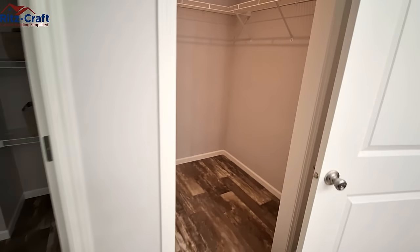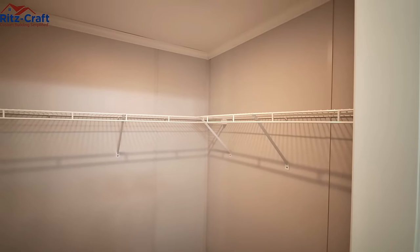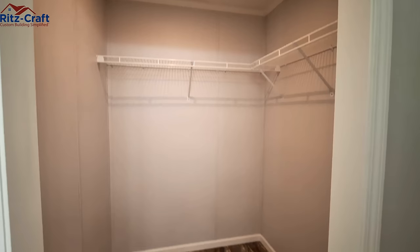And then we'll finish up with the closet. And there is a door option available. They just didn't put it in this model, but it is available.